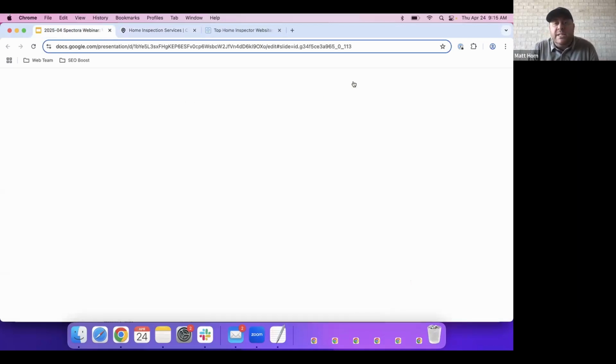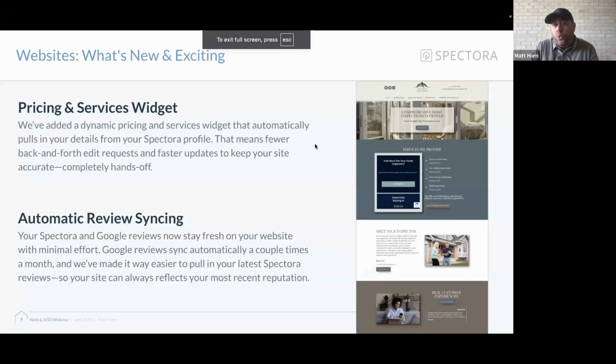So the review syncing is now just allowing us to have better tools internally to pull those reviews into your website. We have a cleaner way of getting the Spectora reviews, the Google reviews, scraping those and syncing those within the website. So this is sort of a next level to something that we had already had, but reviews are extremely important.